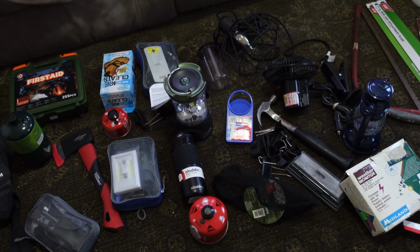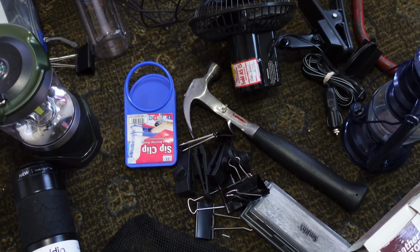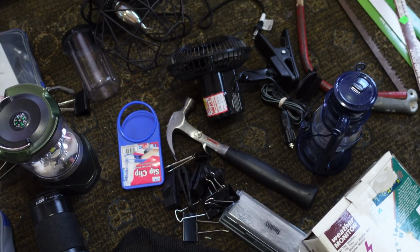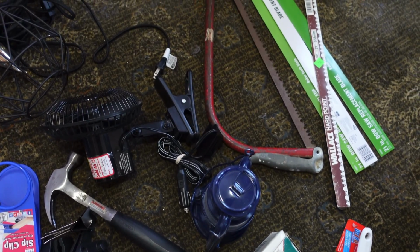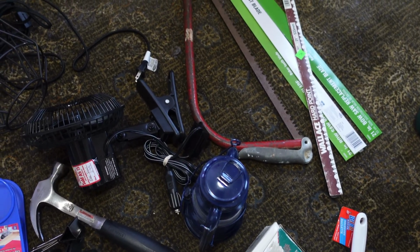Got a couple lanterns. The zip clip for clamping to the side of the table and put your water bottle in. Kind of useless. Don't know why I have it. May end up getting rid of it. The fan actually runs off of 12-volt battery, cigarette lighter, or auxiliary port plug-in, which is really great.